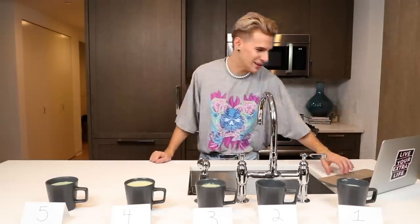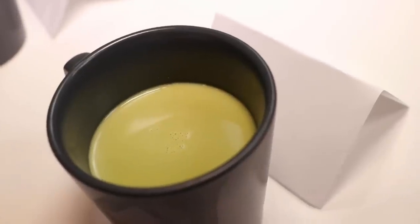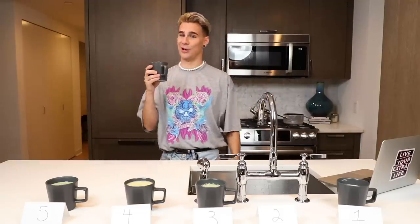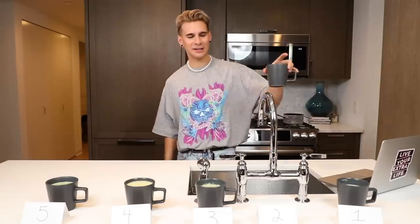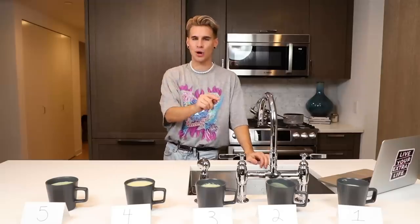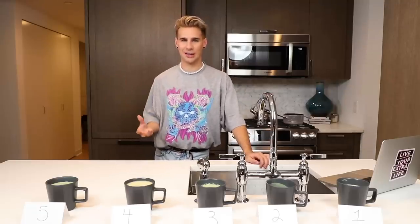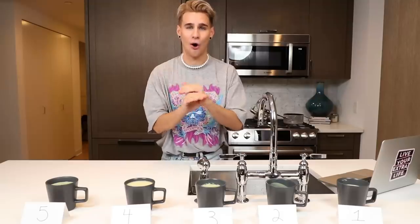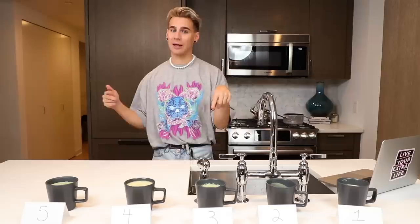Let's keep taste testing. We have next, number two, coconut matcha me crazy latte. This one has coconut milk, macadamia milk, maple syrup, and matcha powder. Duh. Oh, it smells real good, man. It smells really, really good. Okay, you would like this one if you like a more watery consistency. No, listen, it's very good. It's just very coconutty. If you love coconut, maybe this is your girl, but I'm not really totally a fan of it. It's a little bit too sweet for me, all right? But still very good. Guys, I'm sure all of these are gonna be amazing. However, they might not be my taste. They may be yours. Keep that in mind here, okay?